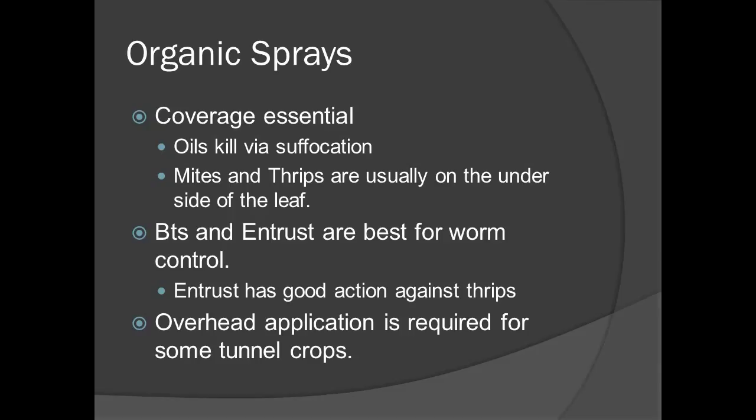Some of the BTs and Entrust, those we would use for worm control. Again, organic type. Bacillus thuringiensis is the big real name for it, but most everybody just calls them BTs. It's a bacterium that worms can ingest, and it only controls the worms, the insects that we're having. Entrust also has good action against thrips. And overhead application is required for some of these tunnel crops. You have to spray it over the top.